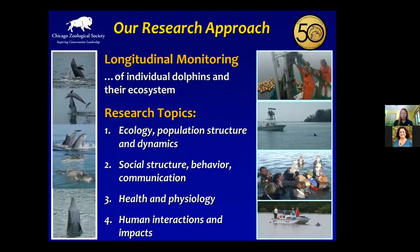So our approach, like I said, we study everything you can think of about dolphins in Sarasota, and we've learned a lot through this longitudinal monitoring of individual dolphins and their ecosystem. Our research fits into four broad categories.